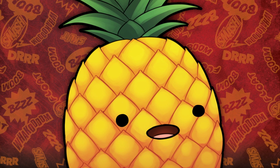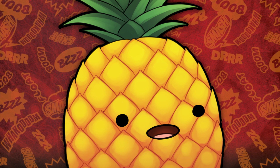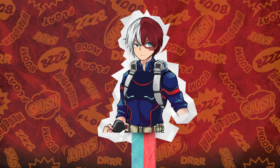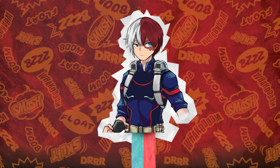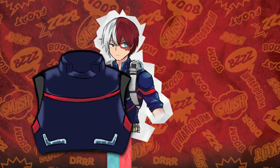That means this suit is going to have to enhance that ability somehow, but it's also going to have to give him some sort of protection. Todoroki is a mid to long range fighter, and he's a combat hero that can also do some crazy stuff with fire and ice, but he also needs to be able to regulate his body temperature to prevent overheating or frostbite. The first piece of technology that we're going to talk about is his chest plate.